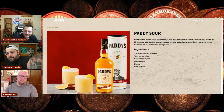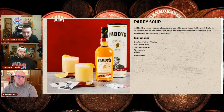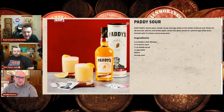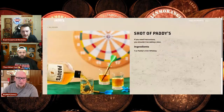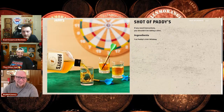Make a Paddy sour. That looks good. Lemon juice, simple syrup, egg white. Wouldn't it be cool if they gave you a deck of cards? Paddy as the ace. Oh, he's actually the king. That's probably what you need to do with this. Put it in just a shot of Paddy's. Oh, look at that. Drink it with darts. That's delicious.